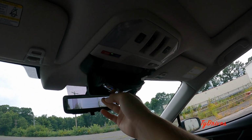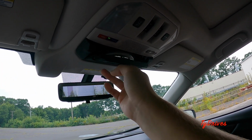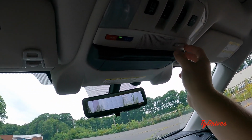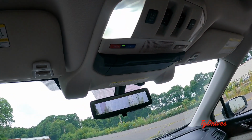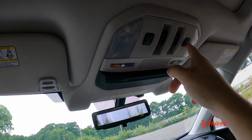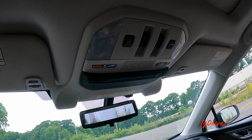We have a sunglass holder up here, as well as a little mirror to keep an eye on the kiddos back there. We have the SOS information buttons, as well as all of your lighting controls up here, which are a little bit of an LED upgrade from Subaru. We also can turn off a couple of your safety systems, such as the lane departure and front collision.